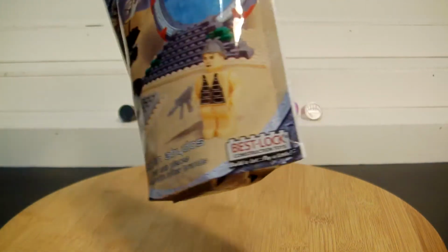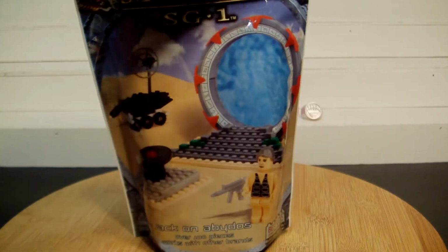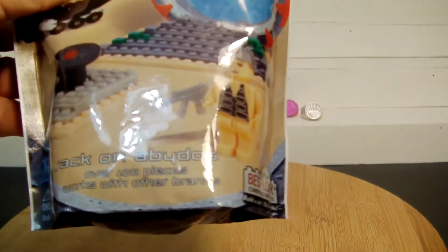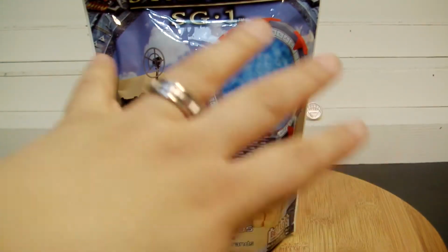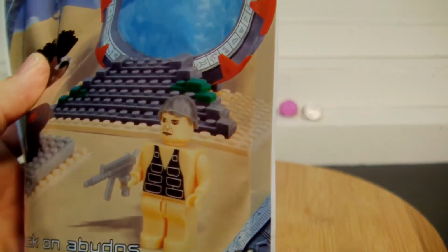This is from Best Lock, which normally this brand you'll find in places like Ocean State Job Lot, places like that that basically sell items that nobody else kind of wants, or they're at super discount. But yeah, Target had this, and these were $4.99. I mean, you're getting over 100 pieces for $5, which is amazing. I don't know what the quality is like, but again, I love the show.